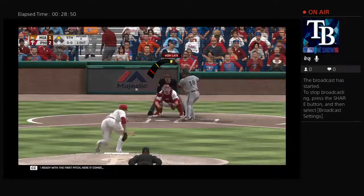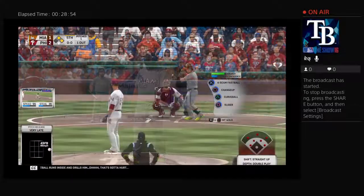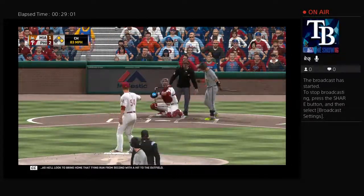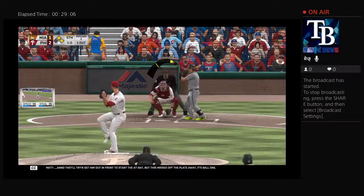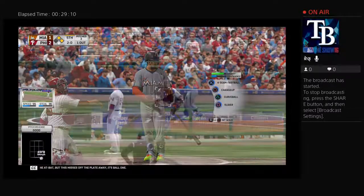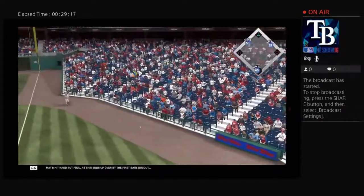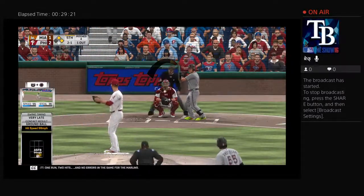Ready with the first pitch. Here it comes. Now a fastball runs inside and drills him. Oh, that's gotta hurt. So stepping in, Miguel Rojas, as he'll look to bring home that tying run from second with a base hit into the outfield. And they'll try and get him out in front to start the at-bat, but this misses off the plate away. It's ball 1. And a fastball here that's taken for ball 2. Hit hard but fouled as this ends up over by the first base dugout. 1 run, 2 hits, and no errors in the game for the Marlins.